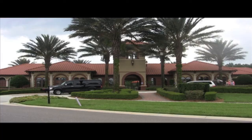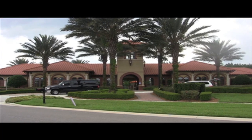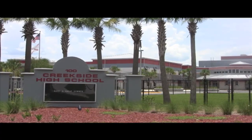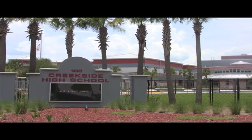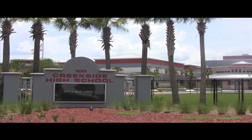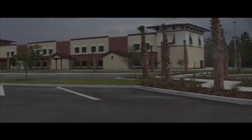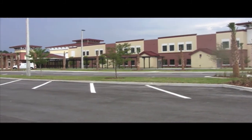But it's not just a home that you're buying. Durbin Crossing is a fantastic neighborhood with so much to do and offer. You'll enjoy the best of the St. Johns County lifestyle with its high-performing A-rated schools. Your high schoolers will attend Creekside High School, known for its academic achievements, and your younger children will attend the brand new Patriot Oaks Academy for grades K through 8, opening this fall.